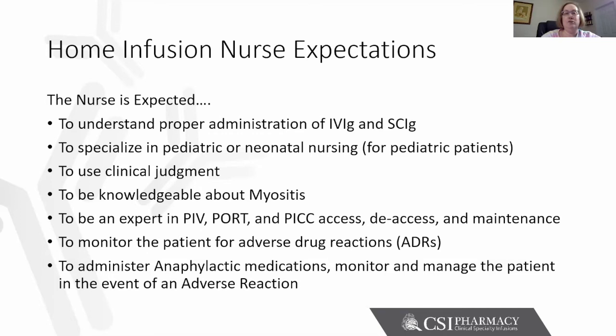They definitely need to have a nurse for your child that specializes in pediatric or neonatal nursing. They need to use clinical judgment. They need to be knowledgeable about myositis. They need to know all the different ports and PICC access, and maintenance. And they need to know how to monitor the patient for adverse drug reactions and to administer anaphylactic medications, and monitor and manage the patient for infusion and adverse reactions. So you will be set up with everything there. The nurse will be with you at all times, and you'll have all the equipment necessary in case there is a reaction.